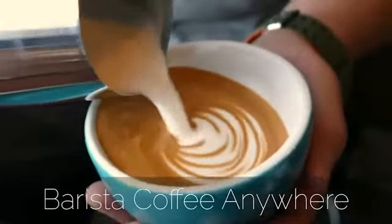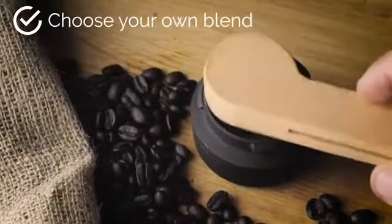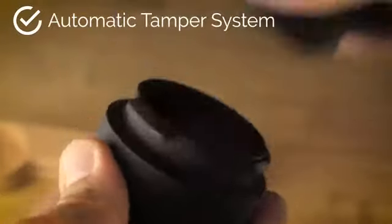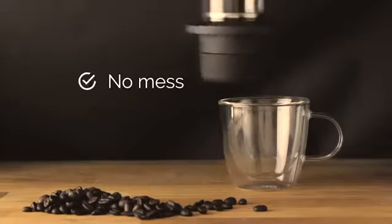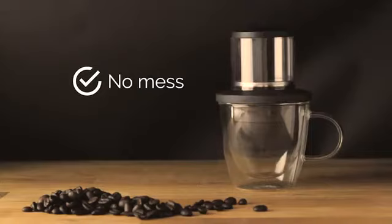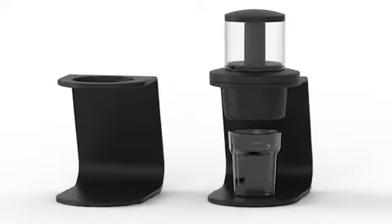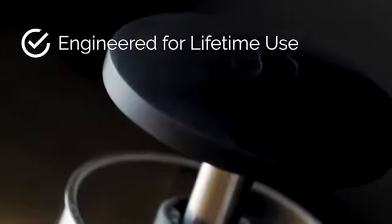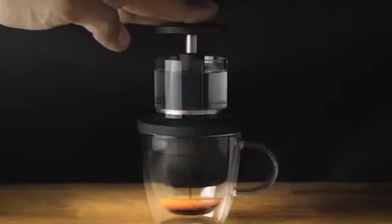For the first time, this means barista-style coffee wherever you go. Unlike machines that use pods or cartridges, COFFEEJACK can extract any espresso coffee of your choice. We have designed an automatic tamper which will save you time whilst making your coffee. COFFEEJACK sits directly over your mug to eliminate any mess. If you prefer your espresso in a smaller glass, we have an extraction stand available. Simply fill with hot water and pump approximately 8 times for a full quality espresso extraction.